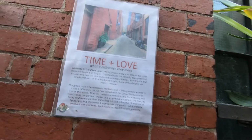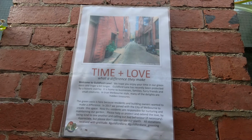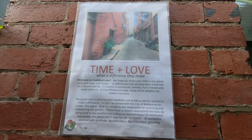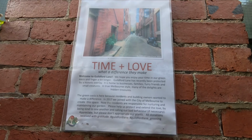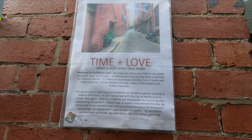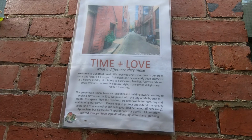Guildford Lane. We hope you enjoy your time in our green oasis and linger a little bit longer. Guildford Lane has recently been protected by a historic overlay. It's home to businesses, families, furry friends, and small creatures. In true Melbourne style, many of the delights are hidden treasures. The green oasis is here because citizens and building owners wanted to make a difference. In 2017, we joined with the City of Melbourne to create this space. Now the residents are responsible for nurturing and maintaining our garden. Please help us protect and extend the love by being kind to one another and calling out bad behavior if necessary.